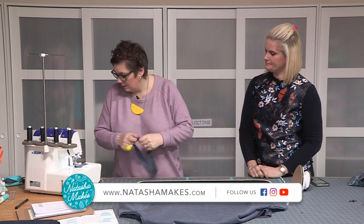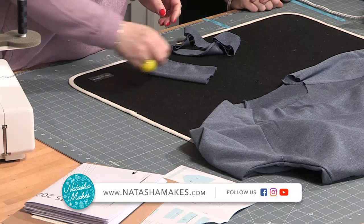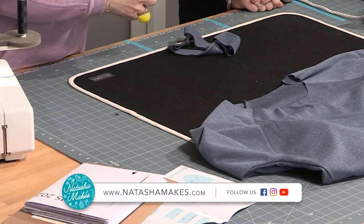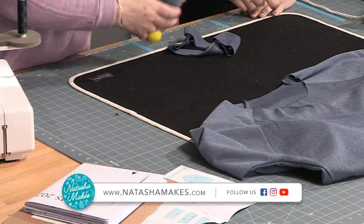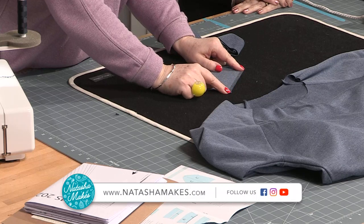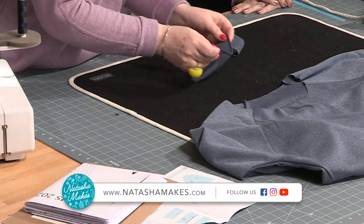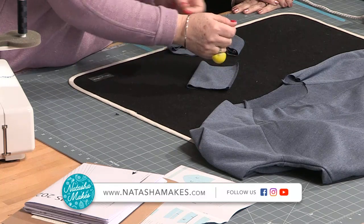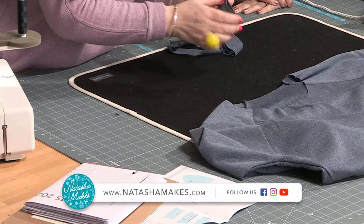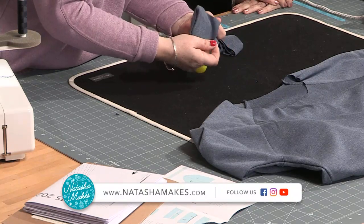So what we've done, and this is a nice tip actually, again, we've gone with the contrast. So I've done the contrast side together and just overlocked that short edge. Now what we want to do is fold it in half. This is the cuff. So we want to fold that in half. Now, when we turn it through, we're going to double it over like that.